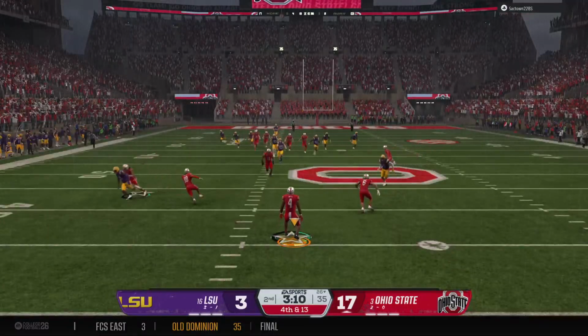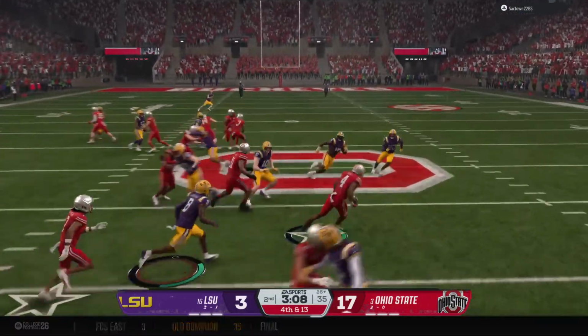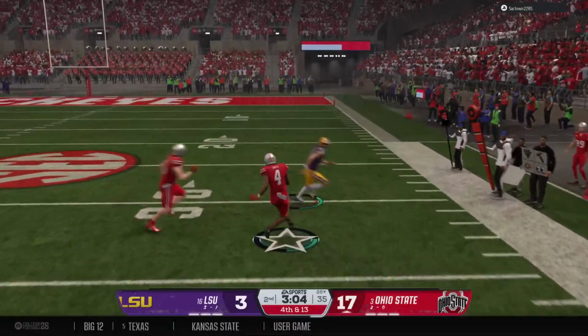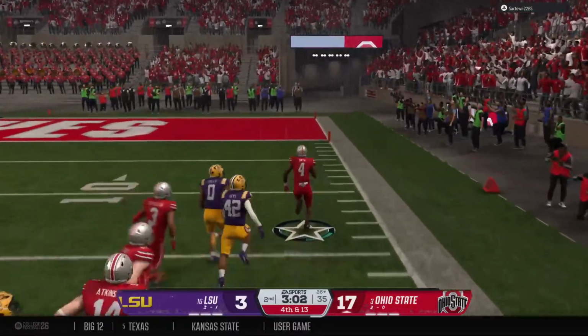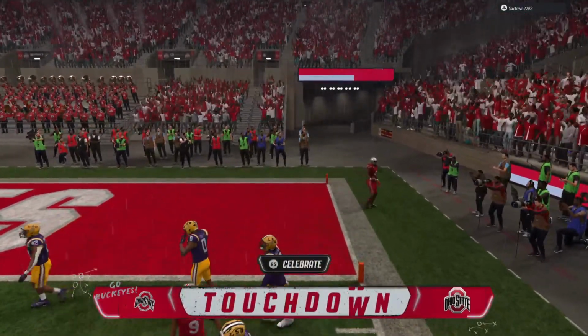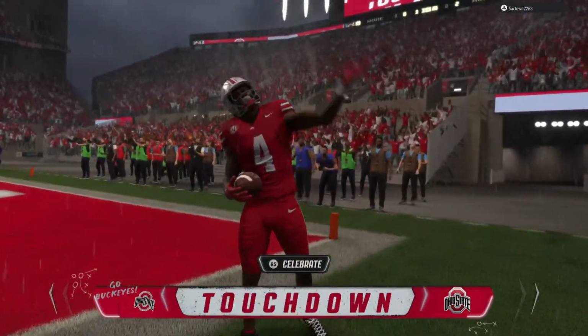They'll kick it away here. He'll field the punt. Oh, he's got a crease here. Look out. Touchdown, Buckeyes. 6 points for the special teams.